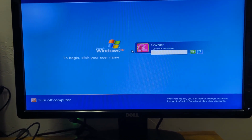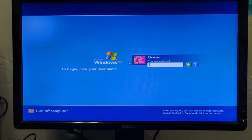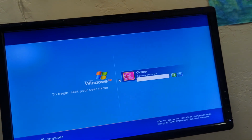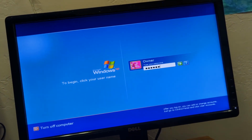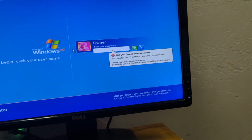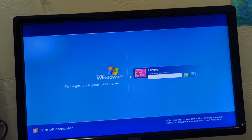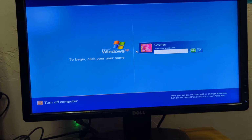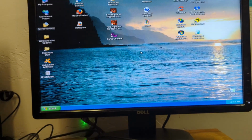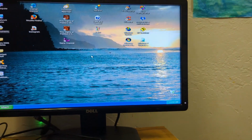Uh-oh, do I know the password? I don't know the password to the user account. Is my mouse working? It isn't. What's my hint? I can't even view the hint. There is a password that I think I might have put. I'm not entirely sure. There's one I'm thinking that was really stupid that I might have put on here. Let me actually try it. Hold on. I think this was the password. It was. No way. Okay. Cool. I remembered it. After all these years, I remembered the password to this computer, and it was something really stupid.